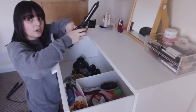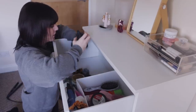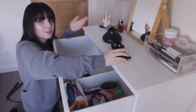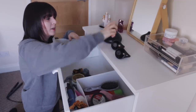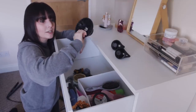Still might use these curlers. I just recently bought some hair extensions, so I'm gonna keep these, put those to one side. Now, being real about it, I don't use any of the attachments that go on the end of my hairdryer. I just don't. I always feel like I shouldn't throw them though, just in case I do need them one day. But I don't think I'm ever gonna use a diffuser again. I'm not interested in making my hair really big and really curly.